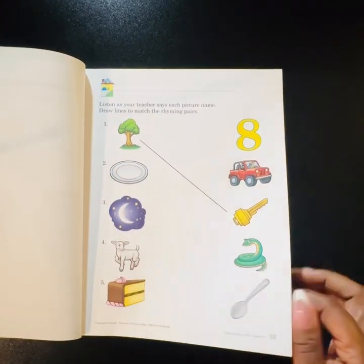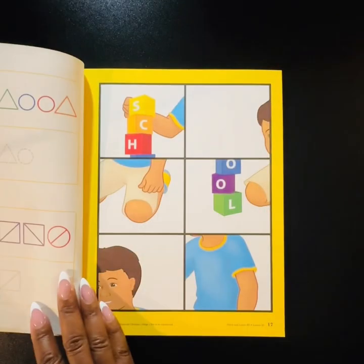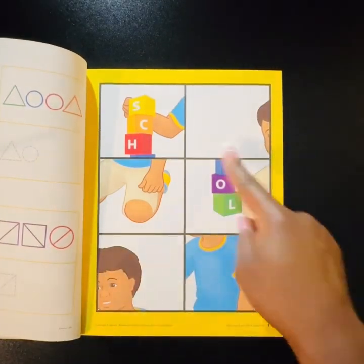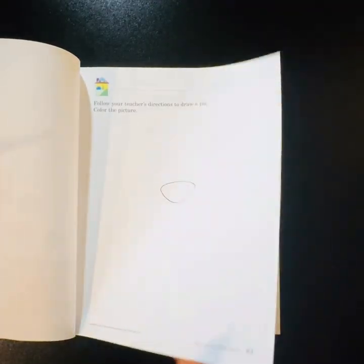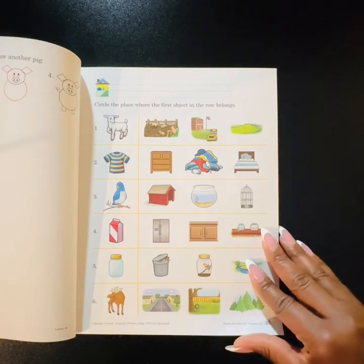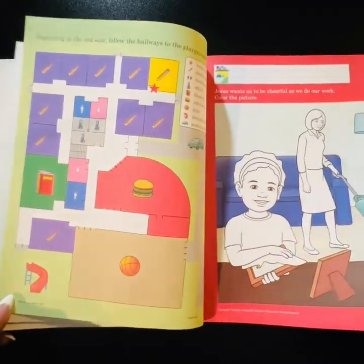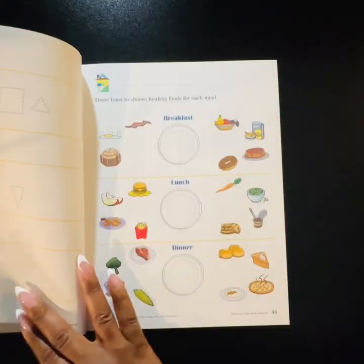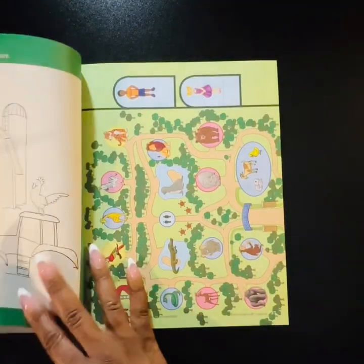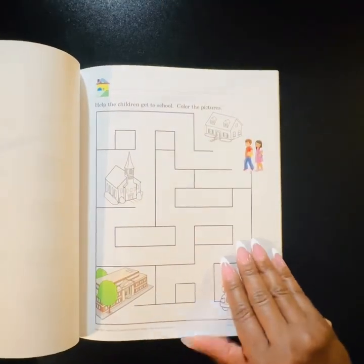Listen as your teacher says each picture and draw lines to the matching one that rhymes. So they'll cut these out and put the puzzle together. So I love this book. Definitely the phonics, the numbers, and this book. If these are the only three you can get, I believe that this will be a great start for your kindergartner. All right. So just kind of go to the end, see what kind of stuff they're doing.